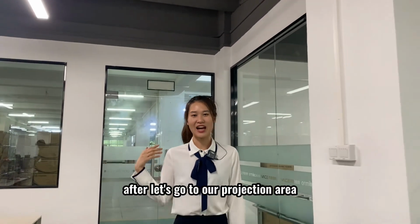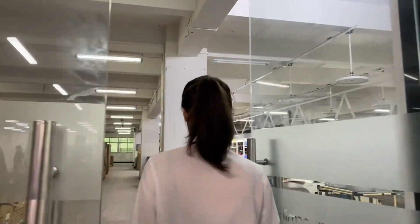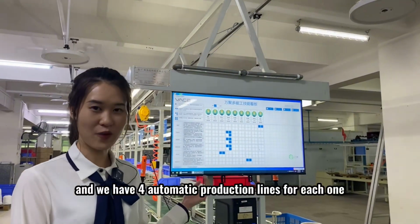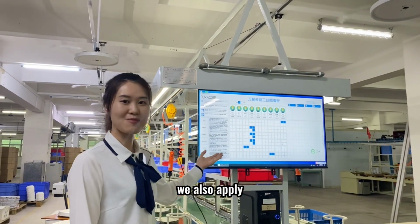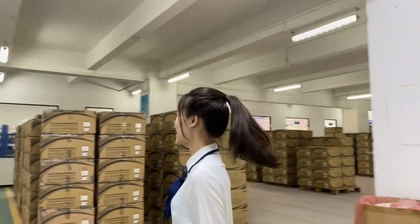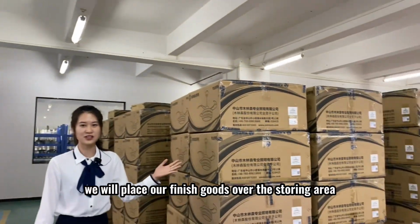After that, let's go to check our production area. Our production area covers 4,000 square meters, and we have 4 automatic production lines. For each line, we also apply the MES system to improve the efficiency of our production. Next to the production line, we place our finished goods in the storing area.